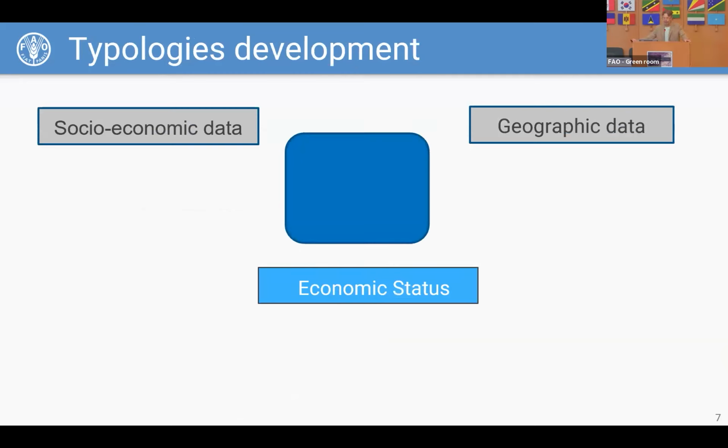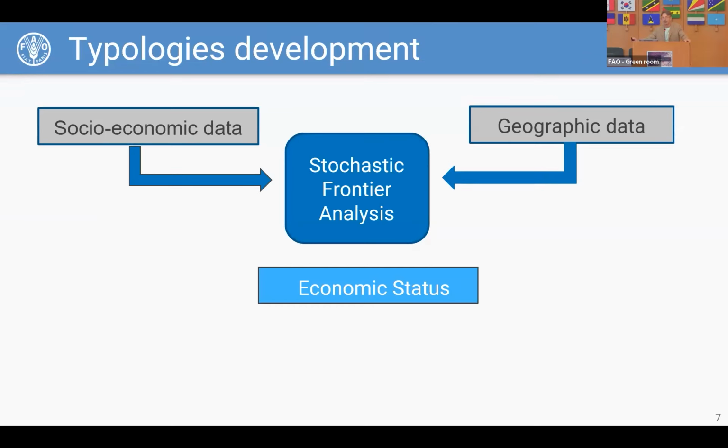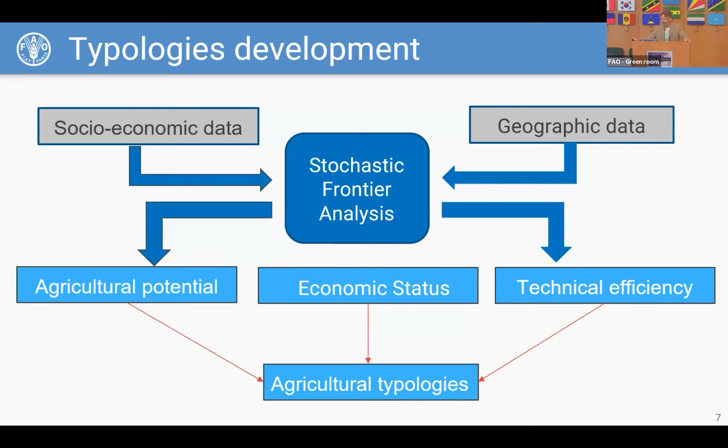So how do we calculate the maps? So we take the socioeconomic data, so that's mostly things like the household surveys and many other kinds of inputs also. And they are summarized by the district level that we're working at within the country. And then we also take base geographic data. Again, the base geographic data is summarized by the districts. And then the economists run a stochastic frontier analysis that produces two of the three maps that we use as the baseline. That's the agricultural potential and the technical efficiency. Finally, we identify a good source for the economic status maps. So we have various sources that we use in different situations. And then the three of them are combined to give us this agricultural typology.